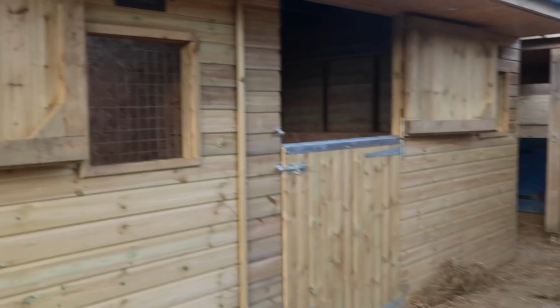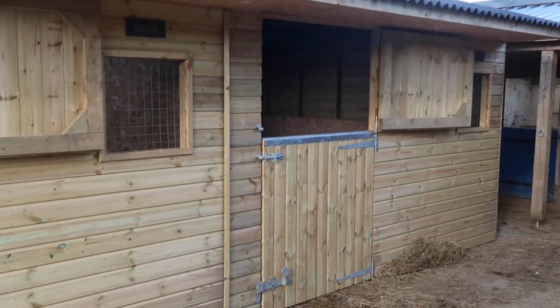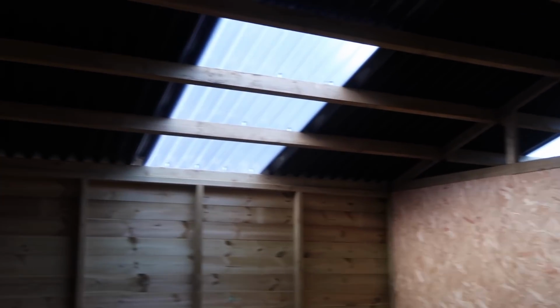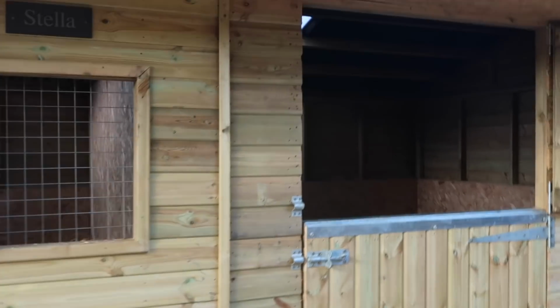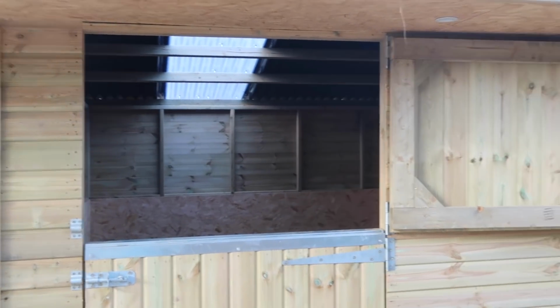But then we bought, this is what we were saving for, it was tough, two new stables, so they face each other. This one will be Stella's. It's lovely and big. We've just put lights in. Oh, it's a bit mucky in there. I won't show you the floor. But this is Stella's. And then this one here is, of course, Aurora. Mother and daughter next to each other.